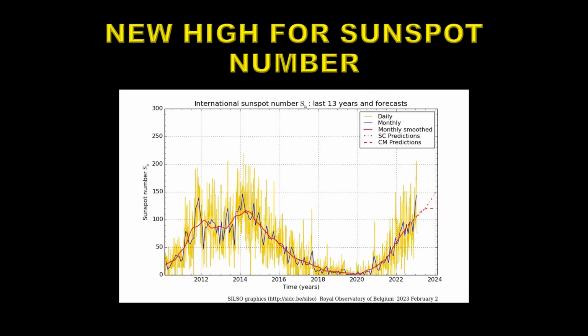Well, let's first take a look at the most fundamental quantity associated with solar activity, and that is the sunspot number. We have 3 different renditions of sunspot numbers here. In yellow, we have the daily sunspot number, which you can see is highly variable. In blue, we have the monthly average sunspot number over the last 13 years. That takes some of the variability out of the thing, but still it's quite a few peaks and valleys there.